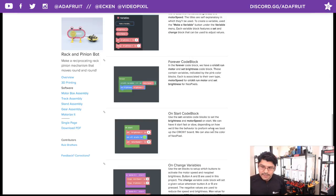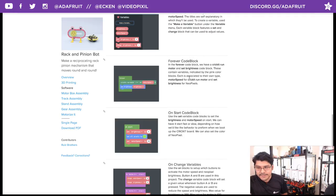Here on start, I want my NeoPixels to be off, so I'm setting them to 0. But I also need to set what color I want the pixels to be. Even though they're off, I still need to set the color. So in this case, I'm making them green. I want the motor to start with a little bit of power, so I'm leaving it at 20. That's just a fudge factor there.